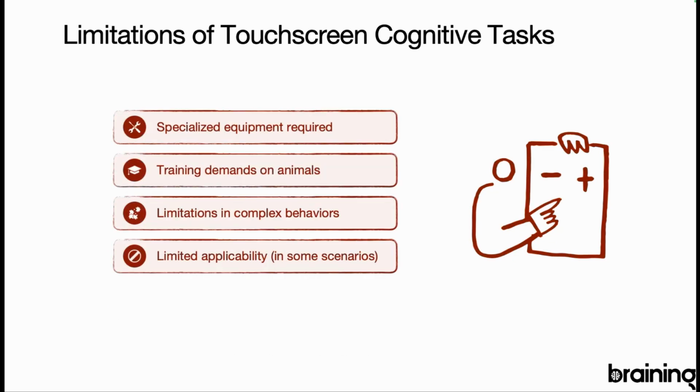Moving forward to limitations. What are the main limitations? Definitely the touchscreen system itself and its price. You need it to perform the experiment, and it's costly, and it also requires expertise to operate. Kinga mentioned that training is required for animals. This is another limitation because training animals to interact with this touchscreen system can sometimes be really time consuming, especially in case you have animals that are not really motivated.